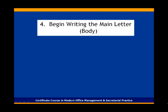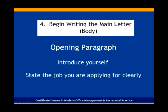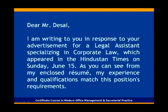Begin writing the main letter. The opening paragraph is where you introduce yourself and clearly state the job you are applying for. Dear Mr. Desai, I am writing to you in response to your advertisement for a legal assistant specializing in corporate law, which appeared in the Hindustan Times on Sunday, June 15. As you can see from my enclosed resume, my experience and qualifications match this position's requirements.